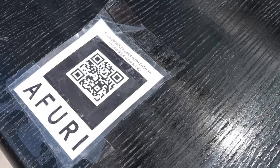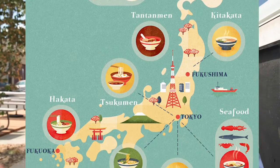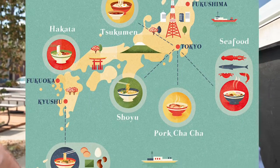Ramen in Japan is kind of equal to barbecue in America, right? Every region kind of has their own style. Afuri is doing the Tokyo style, and I'm not versed enough to know what it is, but I like that it's very specific throughout the country. And we have this yuzu rattan ramen that we're eating.